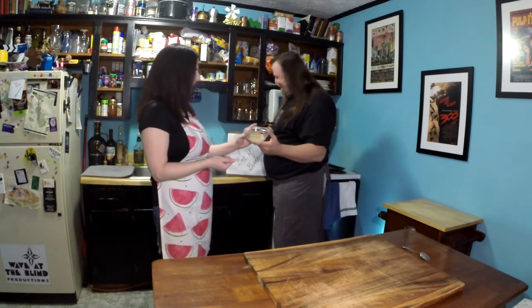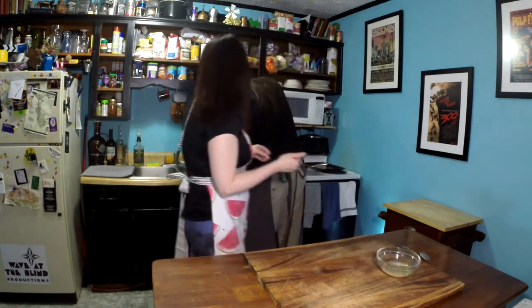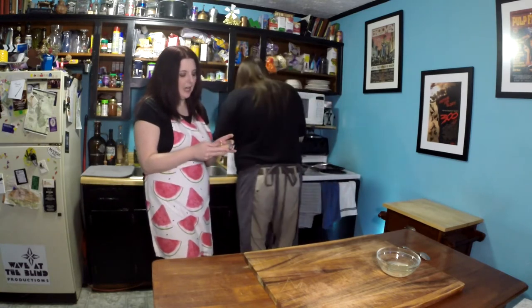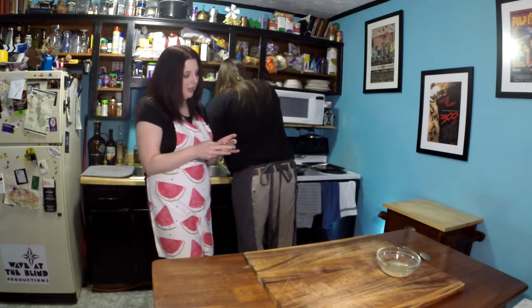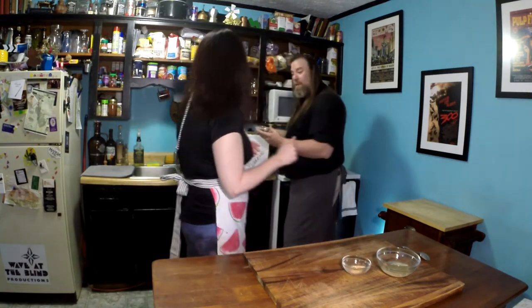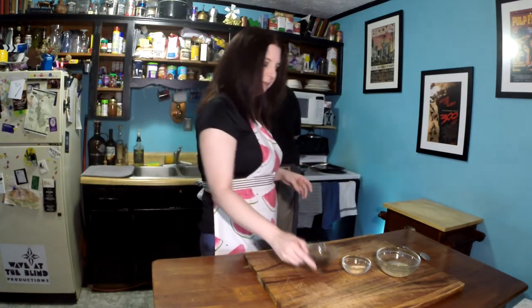As the name implied, tahini. Ooh, yum. Tahini is one of my favorite condiments. Here's our spice blend. Our spice blend tonight is garlic powder, onion powder, smoked paprika, and dried whole parsley. A little bit of soy sauce. Some regular soy sauce there for you.